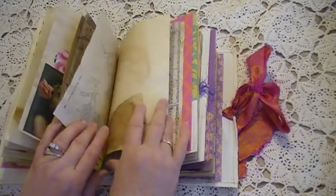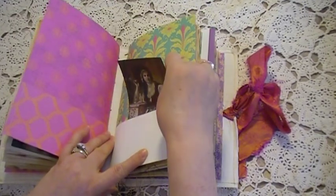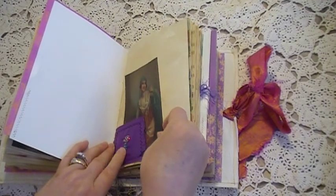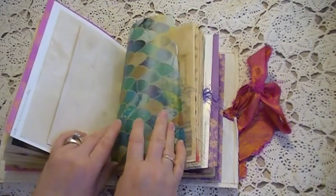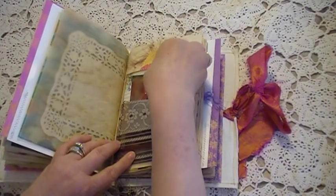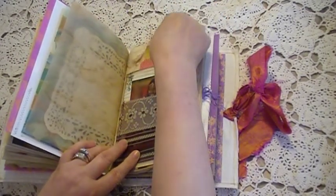Back side of the bag. I do not remember where I got this boho paper pad. I've had it for several years. Wish I could find some more. This is some vellum. More tracing paper. This is a double pocket. And she is so lovely, isn't she? We have a tag in the back.